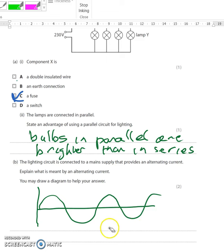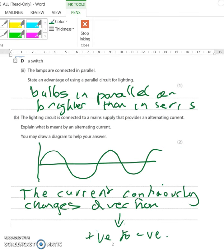And the written answer is that the current continuously changes direction, or it changes from positive to negative. So the marks here were: the current changes direction, and the second mark was for the idea of continuously. And instead of direction, you could have positive to negative.